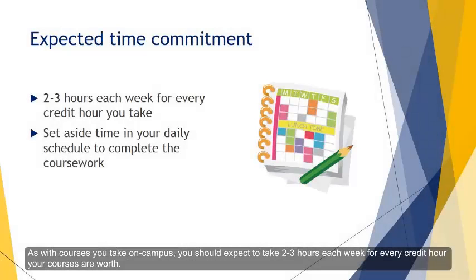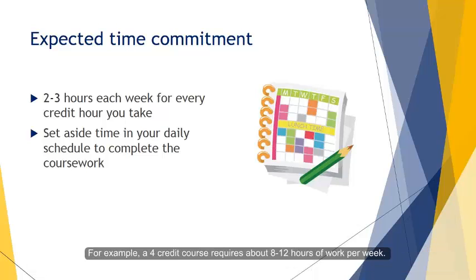As with courses you take on campus, you should expect to take 2 to 3 hours each week for every credit hour your courses are worth. For example, a 4-credit course requires about 8 to 12 hours of work per week. You should set aside time in your daily schedule to complete the coursework for each online course.